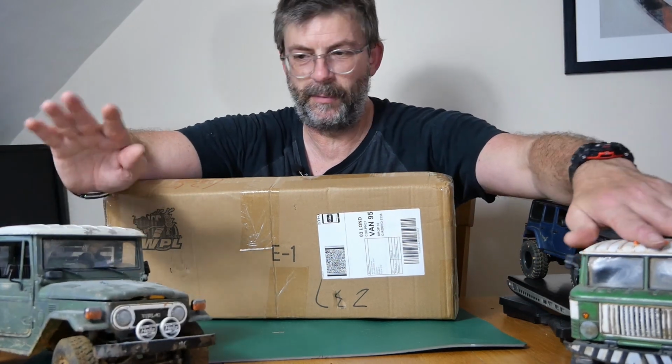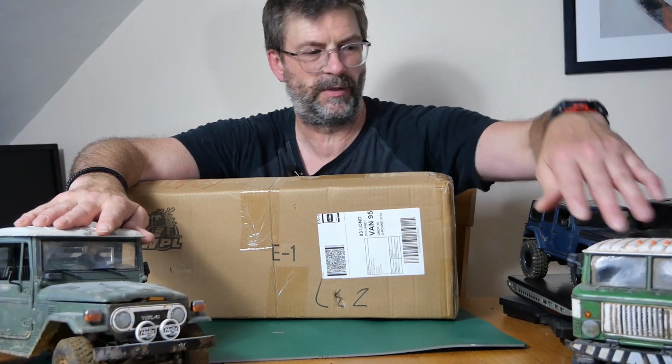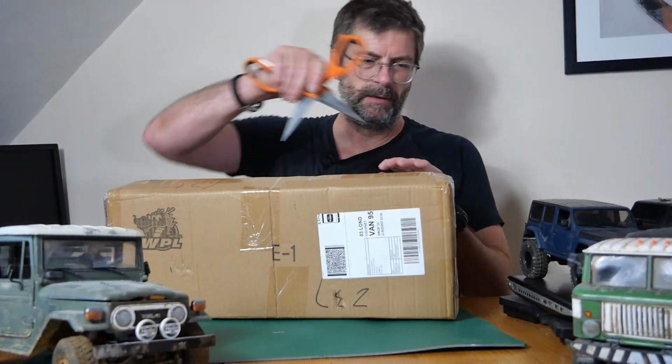Now, might speed this up, I might not. What I've done is I've brought down my other WPLs, my C44 and my little GAZ 66. I've also brought my little 18ths down, the Arizona and the Bronco here, just for size comparisons, because I've not seen anyone compare this to everything else. I know you can look at the dimensions, but they don't always tell the whole story, right? Well, they do, but you have to sometimes see it.